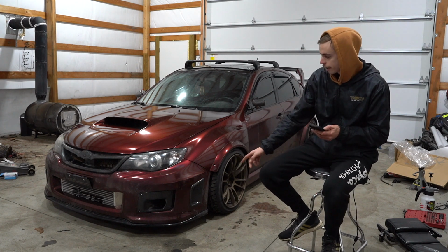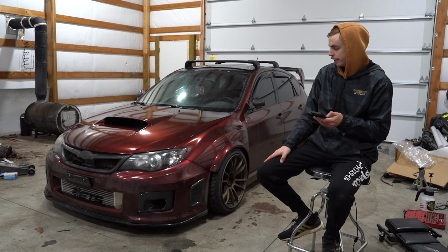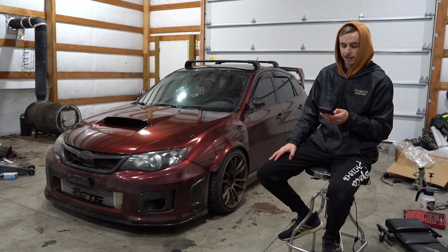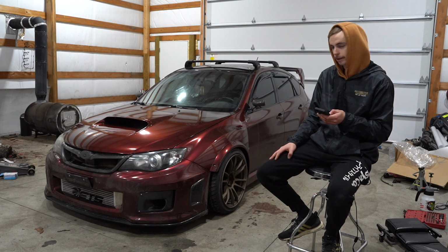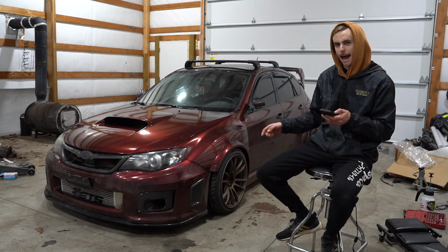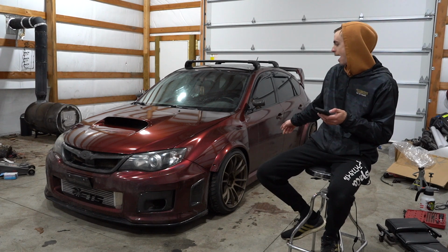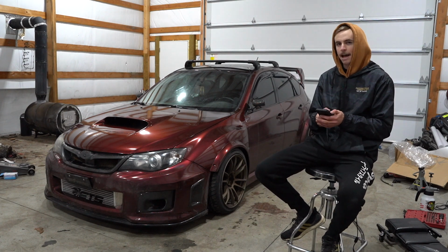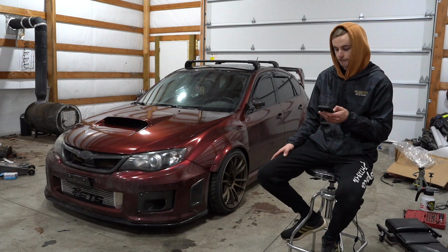My front lip that sits under the bumper, I bought that here locally as well. It's just a cheap plastic lip. I paid 50 bucks. It's not carbon, it's nothing fancy. So extra badges, like the STI badges, the one on the hatch, just around 100 bucks on extra badges after we wrapped the car and had to rebadge it.